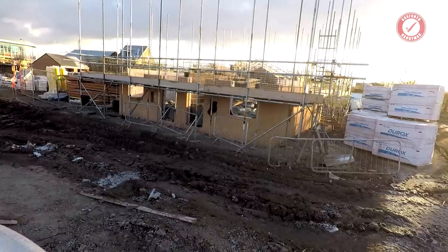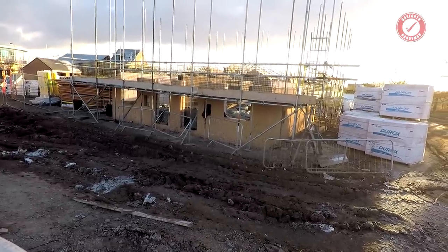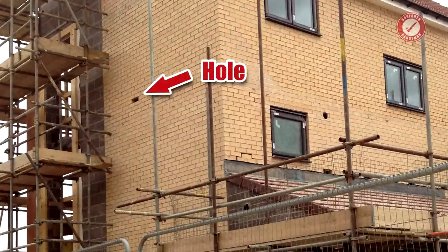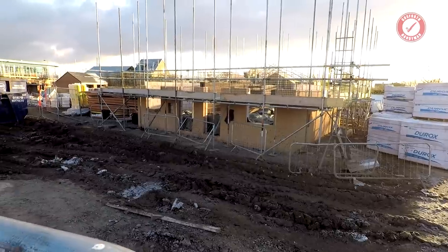What they'll sometimes do, I can't see any around here, but what you'll sometimes see is bricks missing halfway up the property, and they're normally left out to leave a hole where the insulation's pumped in and then the bricks are put in afterwards.